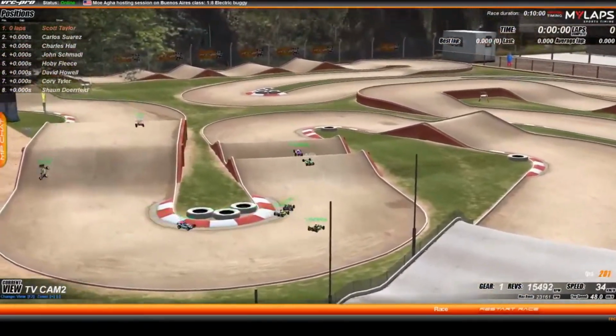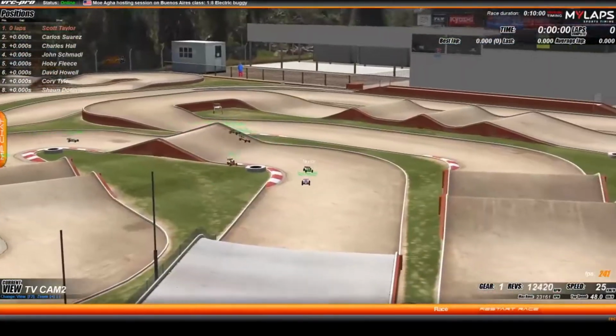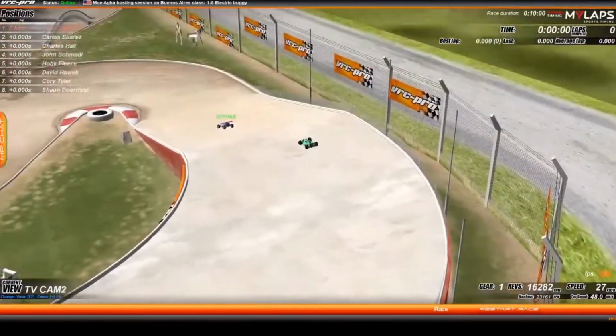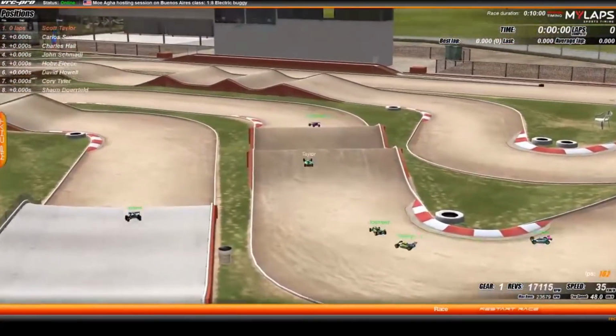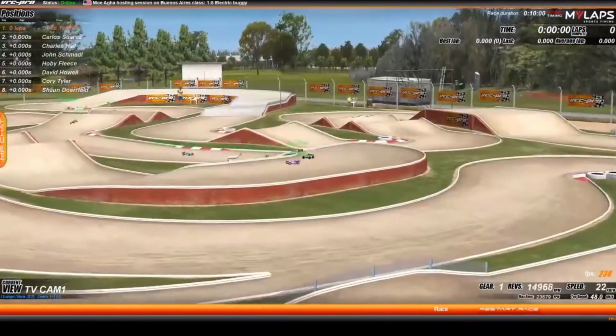Yes, Corey Tyler raced with us at Mike's Hobby Shop in Porter, Texas yesterday, and now he's racing with us virtually in Argentina at Buenos Aires, which is the capital city of Argentina. Somebody fact check me on that, please, because I don't want to make stuff up. I tend to do that a lot.